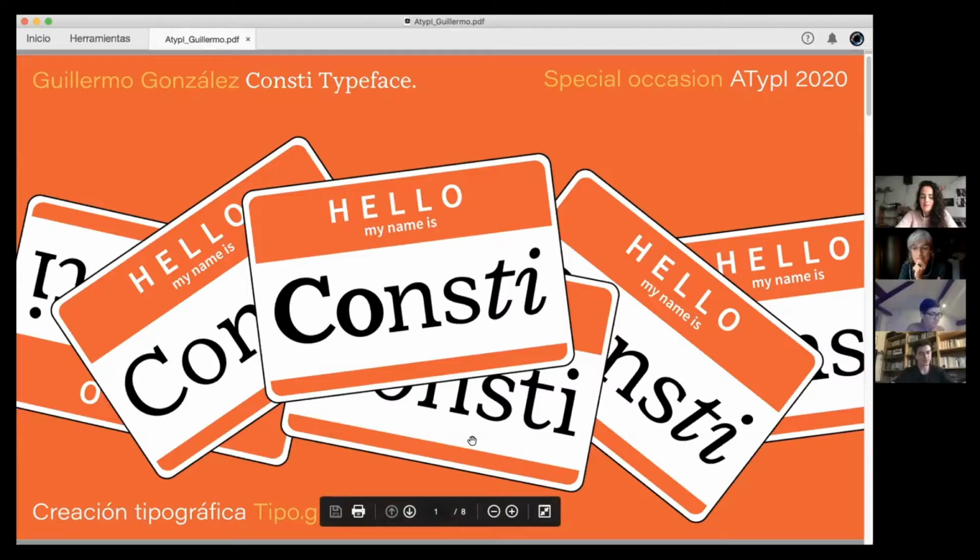Hi, everyone. My name is Guillermo González, and I'm here to present you my first typeface, being important the word first, and we'll come back to it later.